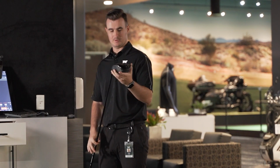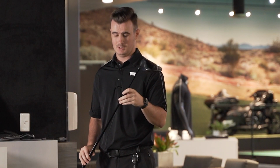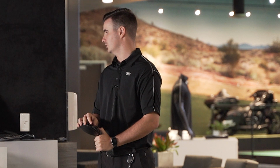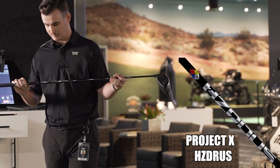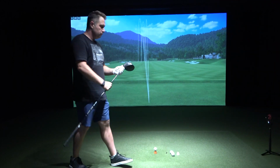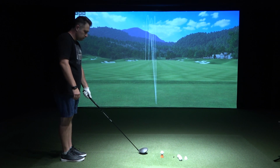Paul, so what I got built up here for you is our Gen 6 0311. We're going down to a 9 degree to start off with, though. So we're going a little bit lower because, like I said, we're launching it a little high, spinning it a little bit too much. Peak height a bit higher than we want to see it. And we're starting with one of our stock shafts here. It's a Project X Hazardous. And we're going to start in a stiff shaft like what you got now. Pretty standard weight setup, pretty standard hosel settings. We'll play around with those probably in a little bit. But we're going to have you start there, and we'll play around as we go.